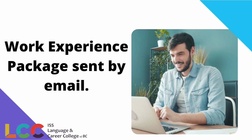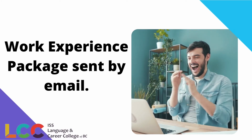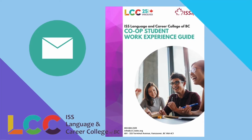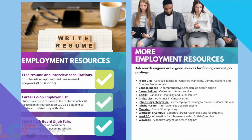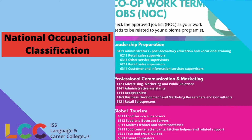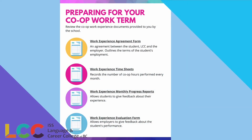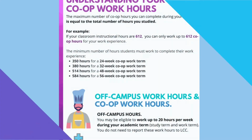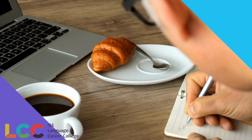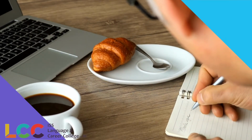By now, you should have received your work experience package. In that package, you will find the Co-op Student Work Experience Guide. In this guide, you have all you need to start your work-term co-op. You will find employment resources, the approved National Occupational Classification jobs, what students must do to prepare for their co-op work term, information about your co-op work hours, how to complete the co-op work term documents, how to submit them, and finally, completing your co-op program. So maybe grab some pen and paper so that you can take notes.